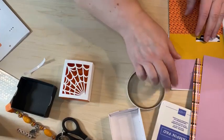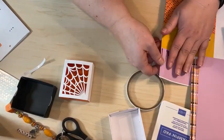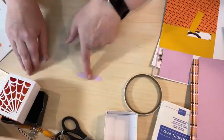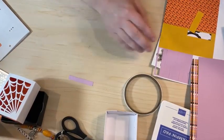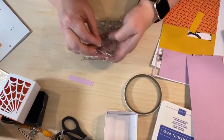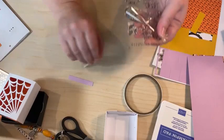Okay, we are supposed to take a Fresh Freesia tag. So we're going to take that. And we need our stamp set. So we're going to take this here, and we're going to do Happy Halloween.